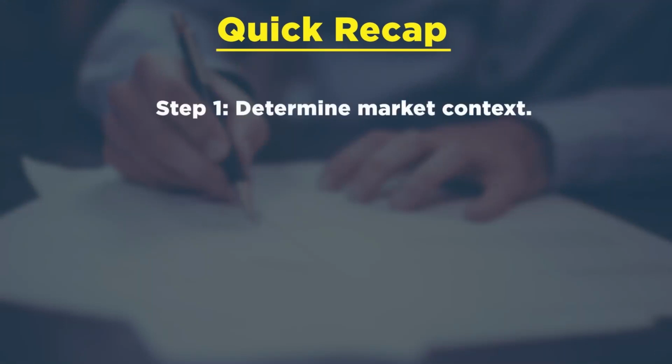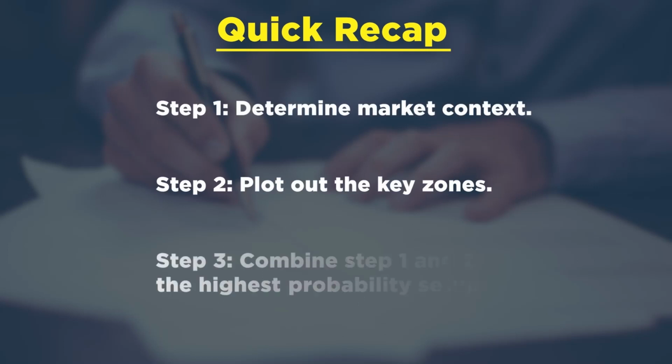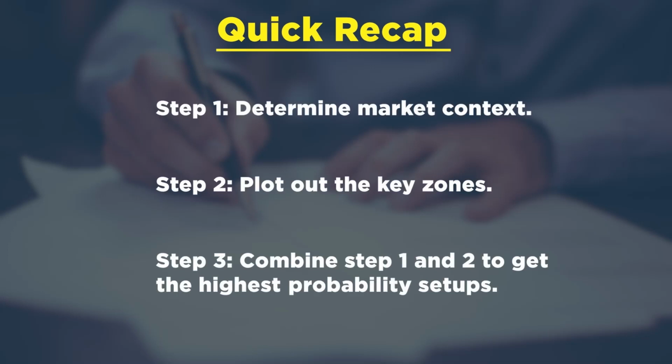Here's a quick recap of what we talked about so far. Step 1 is to determine market context. Step 2 is to plot out the key zones. Step 3 isn't rocket science. It's just combining the two to get the highest probability setups. Let me walk you through an example to show you how to combine the two.